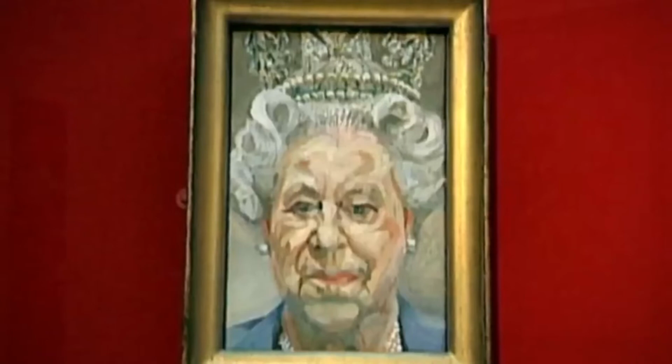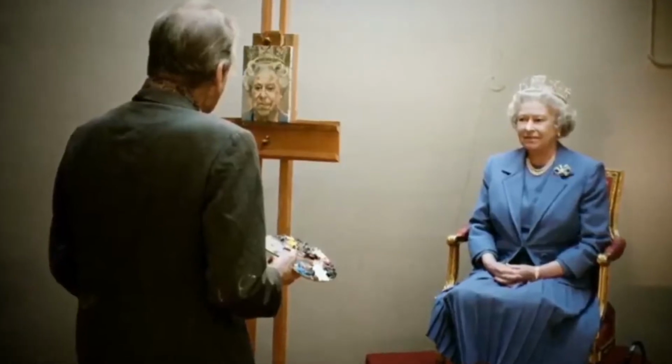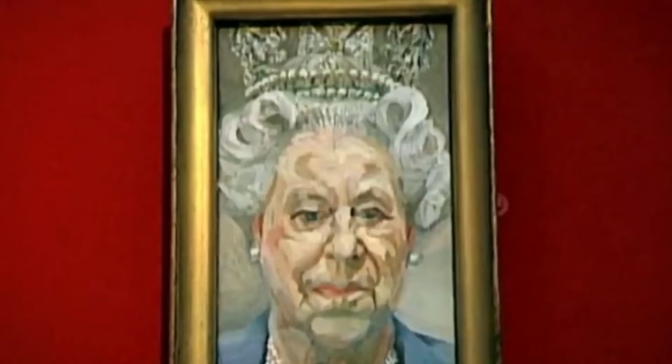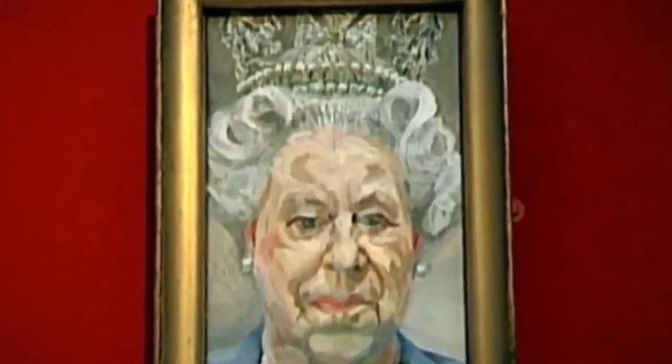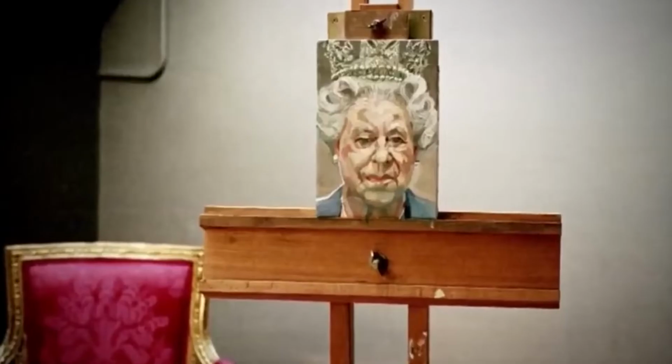He's not exactly a flattering portrait painter. But there was a secret reason the portrait didn't look quite right. Freud's painting hadn't gone to plan. Freud actually slightly mucked it up. He decided that he wanted to add the diamond diadem on the Queen's head, but he didn't have room on the canvas, so what he had to do was actually add a layer of canvas at the top. It's quite funny that after all those years of planning, he actually had to slightly bodge the job in the end.